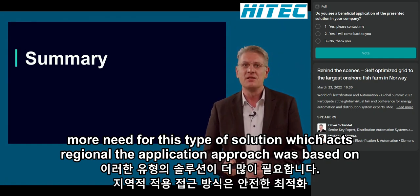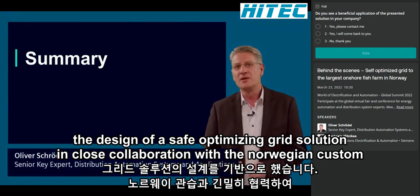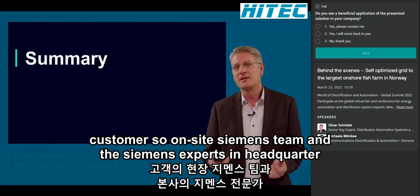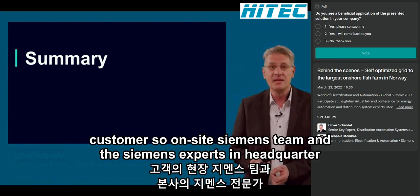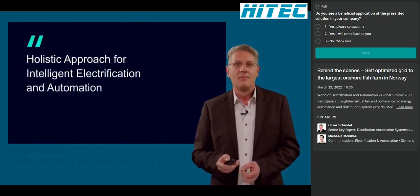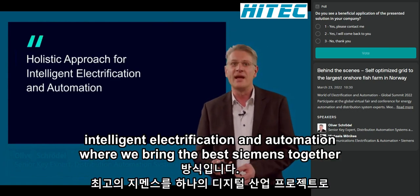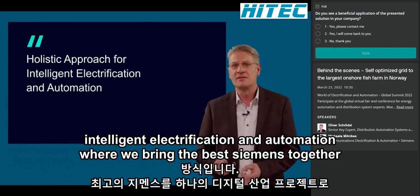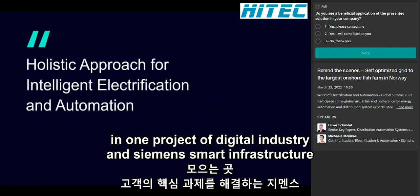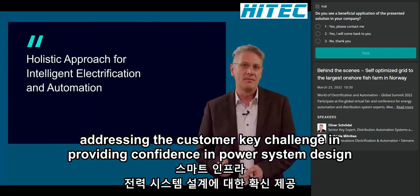The application approach was based on the design of a self-optimizing grid solution in close collaboration with the Norwegian customer, the on-site Siemens team and the Siemens experts in headquarters. But also for us internally, it's a holistic approach of intelligent electrification and automation, where we bring the best of Siemens together in one project of Digital Industries and Siemens Smart Infrastructure, addressing the customer's key challenge in providing confidence in power system design.